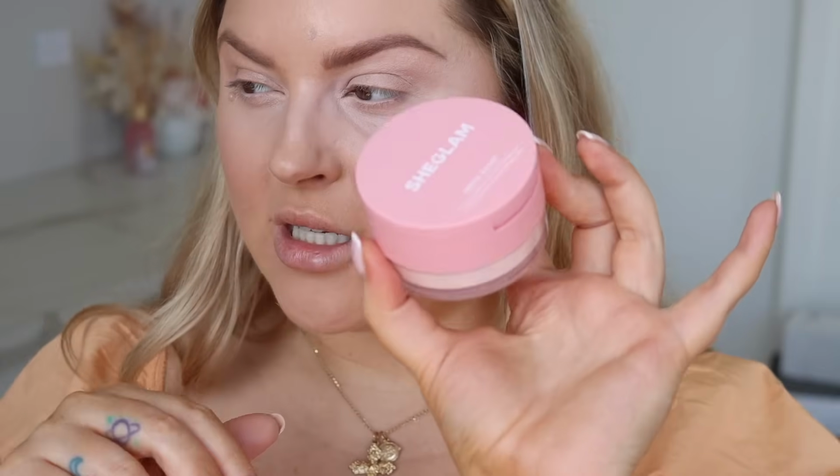Look how cool this packaging is, first of all. Let's zoom out a little bit, okay? I feel like we're a bit too close and personal. By the way, sorry about the background. I'm getting ready to film a PR haul, which I noticed there's even more SHEGLAM stuff, like new stuff. So if you love SHEGLAM makeup, keep an eye out. There's a pressed powder and a loose powder. Keep an eye out for that PR haul.